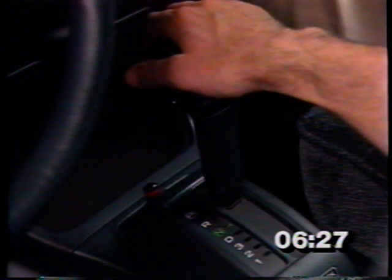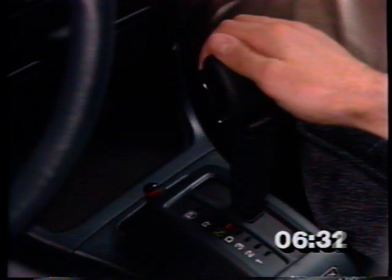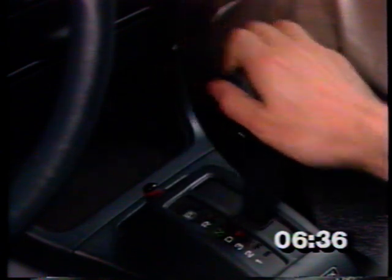There's an emergency interlock release just forward of the shift lever at the bottom of its base. After pressing it, the transmission can be shifted to neutral and the car can be moved. The shift lever has a large button near its top, which must be pushed when shifting into or out of park, into reverse from neutral, and when shifting down from third to second.